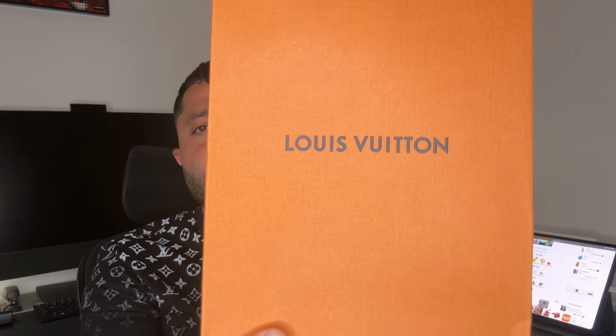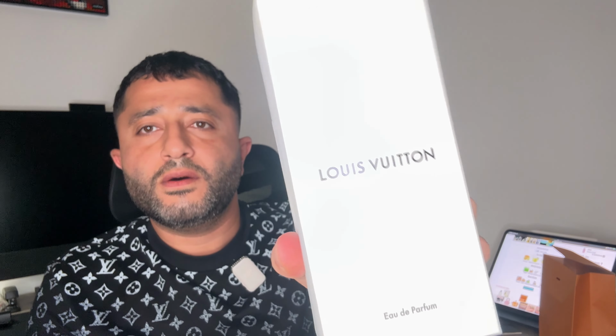So here we go. Louis Vuitton, whatever. So here we go, Sur La Route. Now, one thing I do want to mention is the bottle did look a little bit different than I originally remembered. I thought it was more green, or maybe the bottle was clear but the juice was green, so it had that effect. But also, if you look at Afternoon Swim, the bottle has kind of changed a little bit as well.